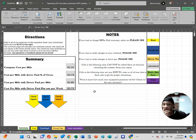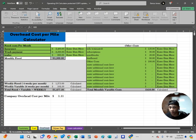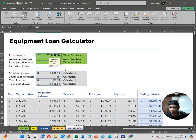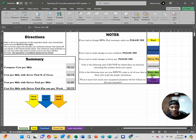All right, so I try to do everything. I'm a visual guy. I need colors to help me stay on track. So as you can see, I got my fuel calculations on one page, overhead calculation on another page, driver pay on a third page, and then an actual loan calculator that we can incorporate as well. The way I set this up, guys, is anything in green is where you enter your data, and anything in gray is calculated, and then everything in the other colors helps you find the spot. So guys, let's just work this left to right. Let's start with your fuel.